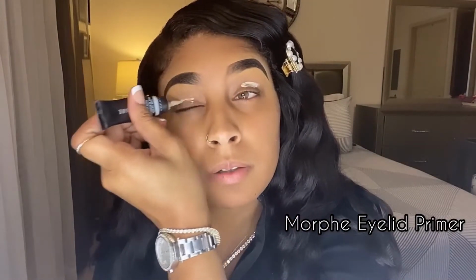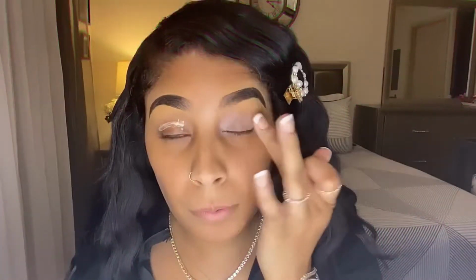Even if you have dry skin, you definitely want to apply a primer. It's so important whenever you're doing your makeup, especially if you want your makeup to last. It evens your skin out. It hides a lot of your blemishes. So you definitely want to get you a primer. With this eyeshadow primer, and primers are what you need. They make a difference in your makeup though. They really do. Okay, let's go ahead and get this started.